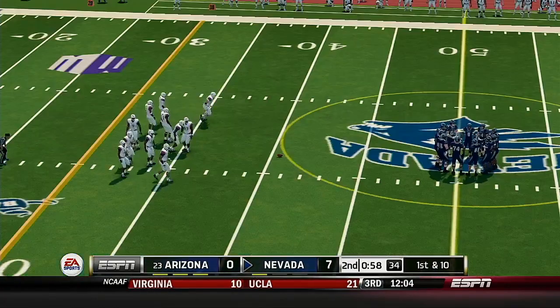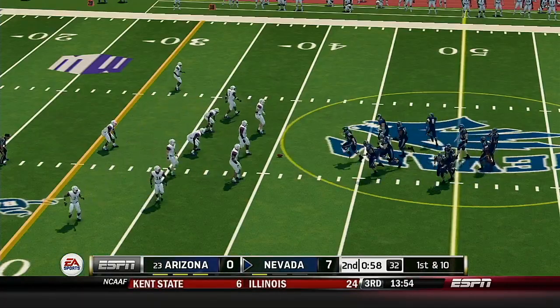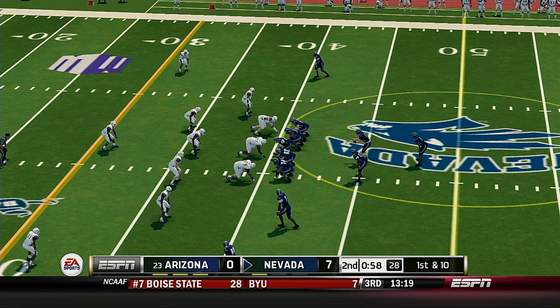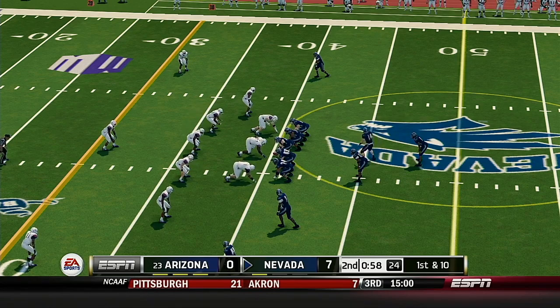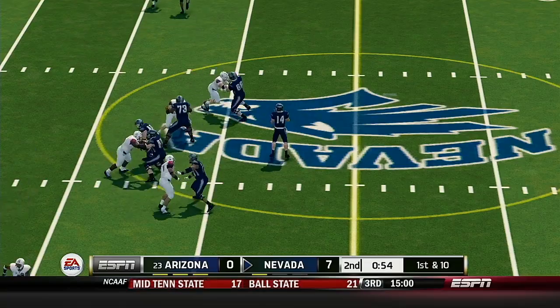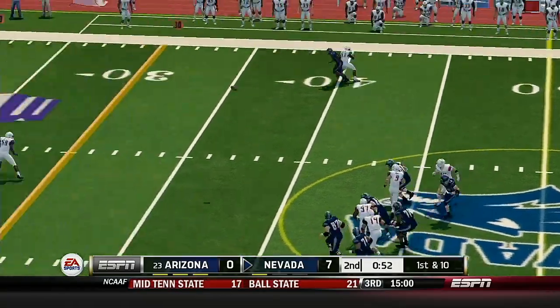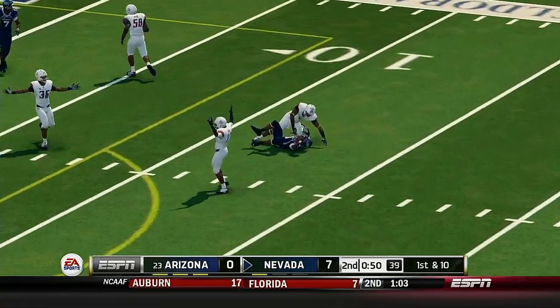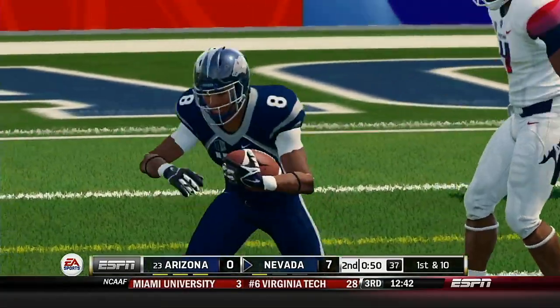Short throws like this are very effective because they tend to wear down the defense over the course of a game, especially when they get you a first down and keep the offense on the field. Here they come. Wants to throw outside. And he tackles him hard at the 10-yard line.